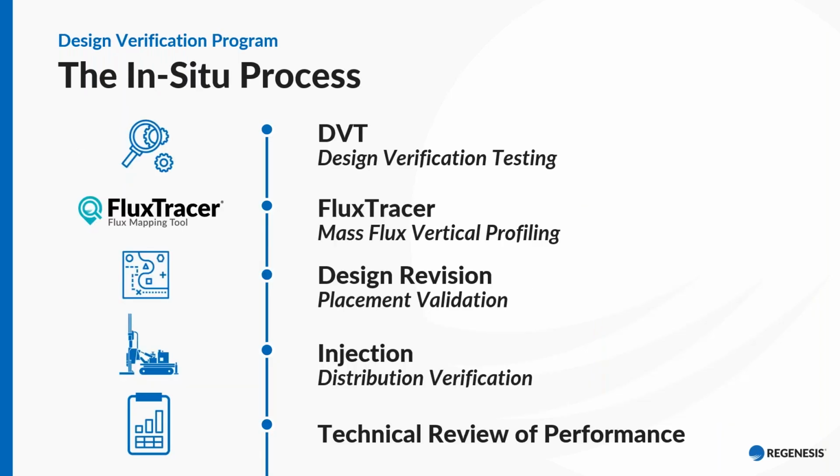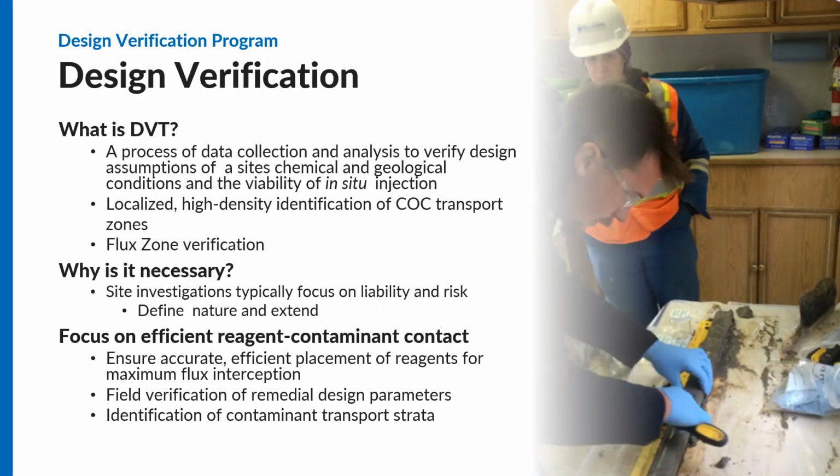It all starts with the in-situ process here. I want to step through this, but it starts with the design verification testing. So the remedial planning started when Scott and I were discussing it at the very beginning, and that's very conceptual. Then when we get into the design verification, we have to verify what are the assumptions that we made, and are they accurate in the field itself? And all this work is done working very closely with the consultant and Scott in this case, because nobody knows the site as well as they do. So all of this process that you're seeing here is something that we do working very closely in conjunction with the consultant.